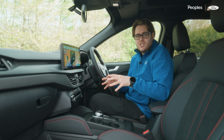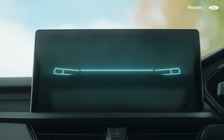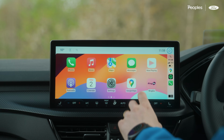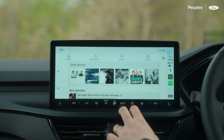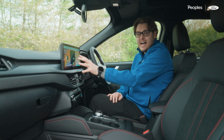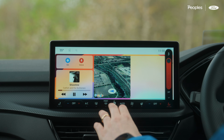Some of the biggest changes can be seen in the interior in this new Kuga. Firstly, we have this new 13-inch touchscreen, which features Ford Sync 4 software. This is in fact twice as powerful as previous models and finally features wireless Apple CarPlay and Android Auto. The screen itself is a huge improvement in this car, and it feels at home slotted into this dashboard. It's nice and easy to navigate, it's fast, responsive, and you'll notice that the climate controls always stay fixed on the bottom of the screen, so they're easy to access at any time.